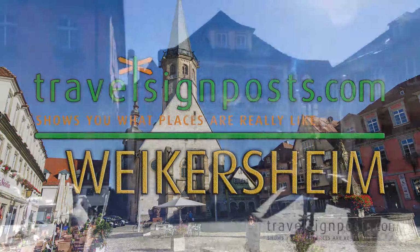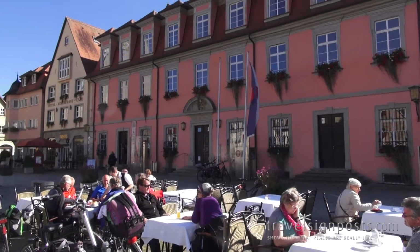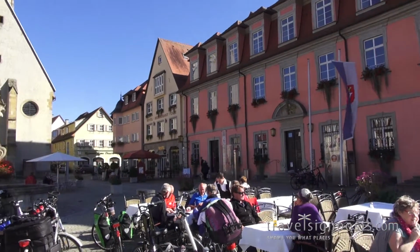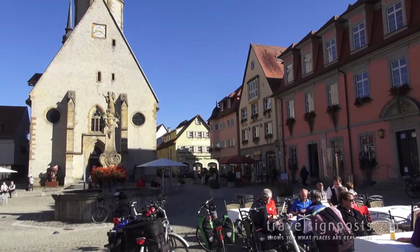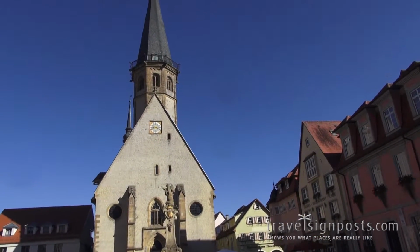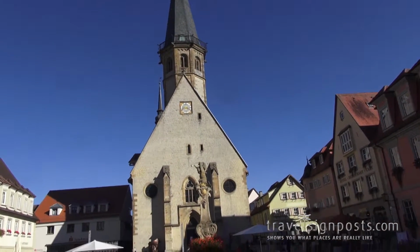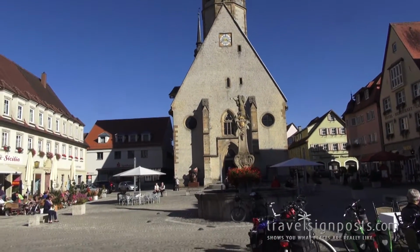Here we are in Weikersheim, and I'll just give you a sweep around the main square. That was Helen standing in front of our hotel. It's late in the afternoon, and so you can see the church in the sun. Earlier in the day, it's in shadow.